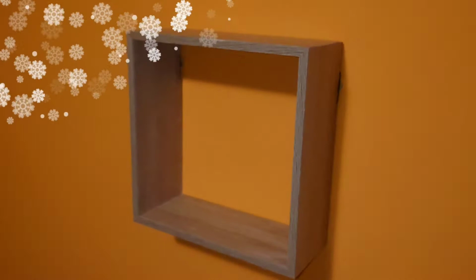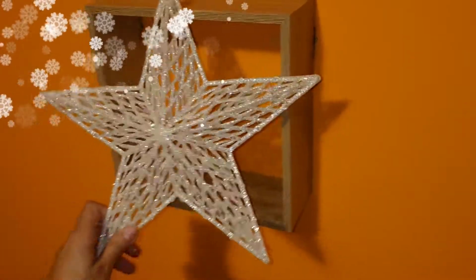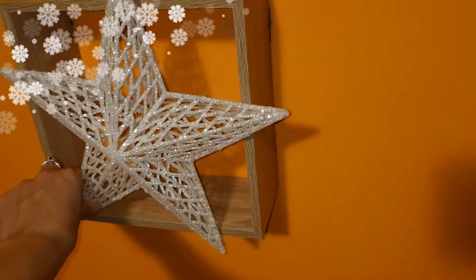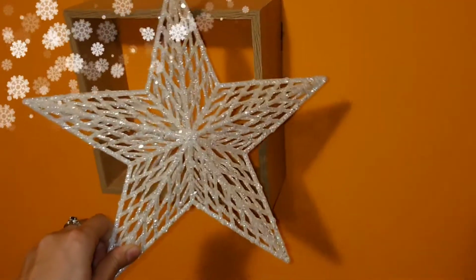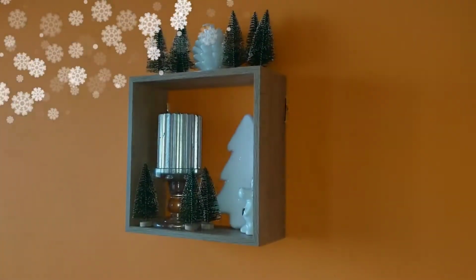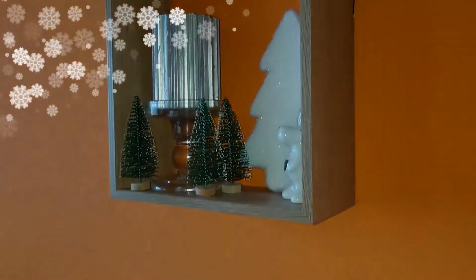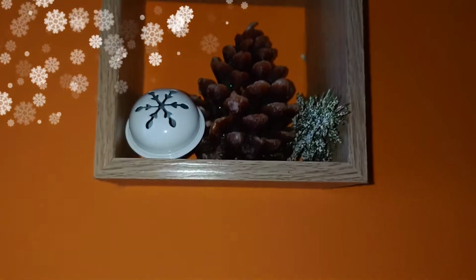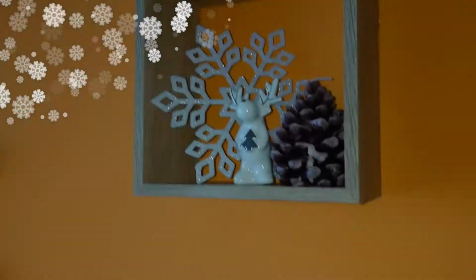I also have these floating boxes that I wanted to decorate. They come in 3 different shapes, and while I thought of using this beautiful star decor here, surprise, it's bigger than the biggest shelf. What? So these are basically some great ideas for very small areas. Just add some things, whatever makes you smile. It's Christmas, so it's all about the joy.